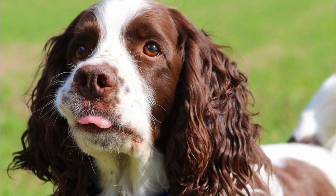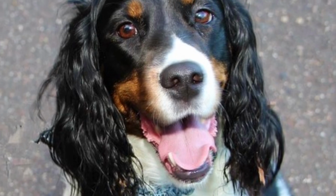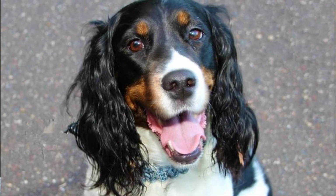Definitely in the 1800s, the Duke of Norfolk developed his own Spaniels from them. The new breed was named the Norfolk Spaniel, but today they are known as English Springer Spaniels.